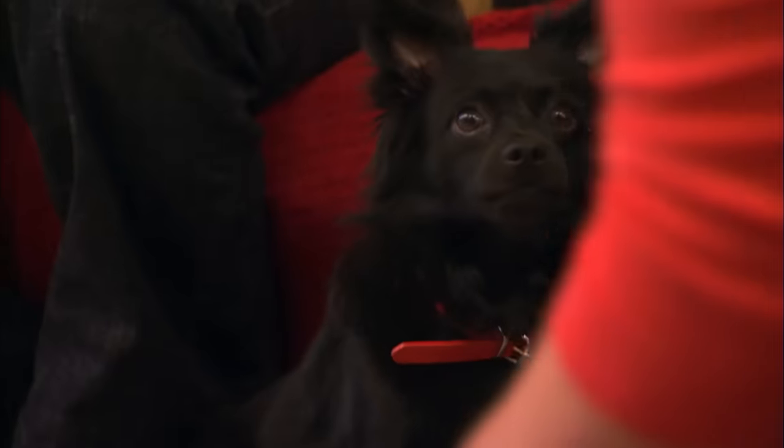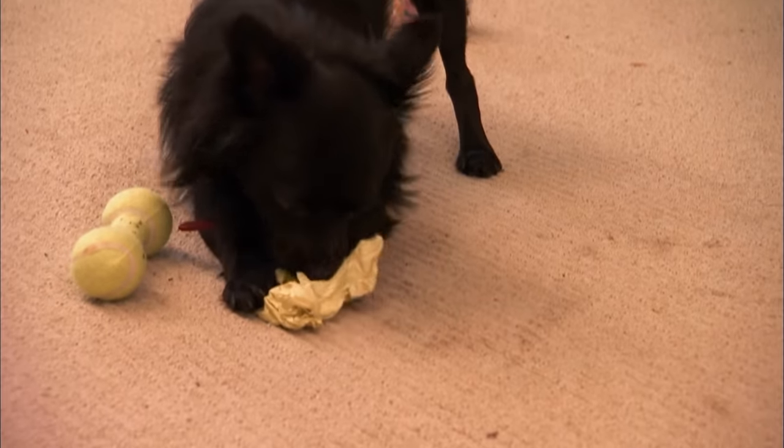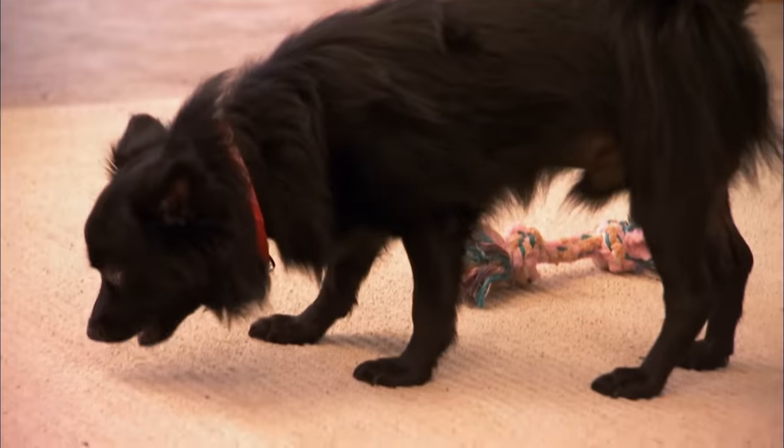Now that Diego is familiar with the commands, Victoria raises the stakes and introduces Diego's favorite object. Now, here, the dog's got paper in his mouth, so this is what you do. Ta-da! Paper is much more high value to Diego. That's it. That's what he loves. So I had to use something even better than paper to get his attention, and food was it. Let's try it again. Drop it. I was so proud of Diego when he dropped the paper. He just needed that little extra push.